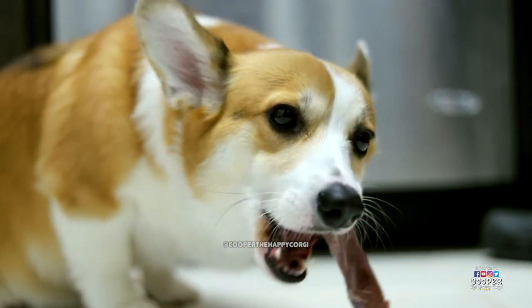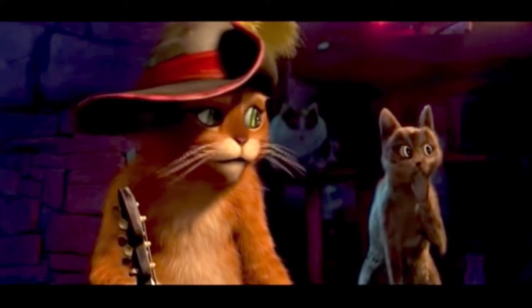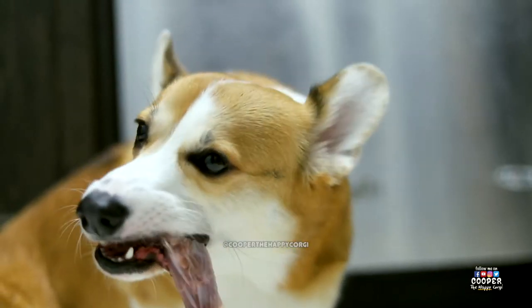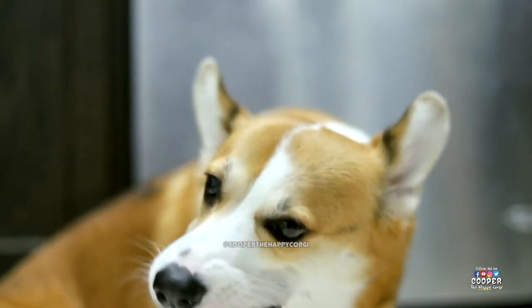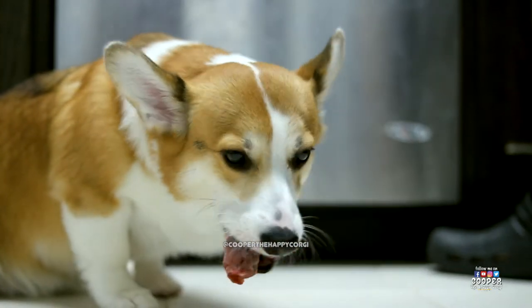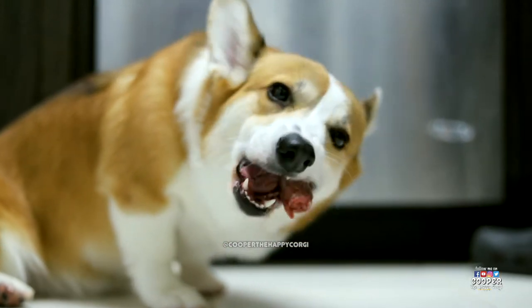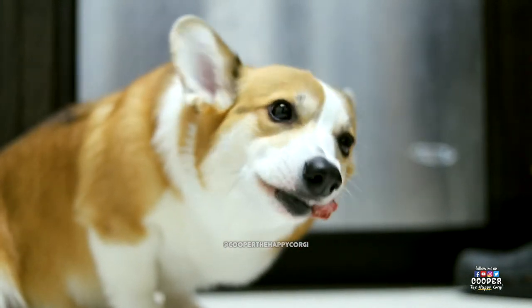Some people think that eating a raw diet like this would make a dog vicious. That is obviously not the case with Cooper, who's been eating raw all his life. We feed Cooper a raw, species-appropriate diet like this because it's what his ancestors ate, and it's what he is biologically made to eat.